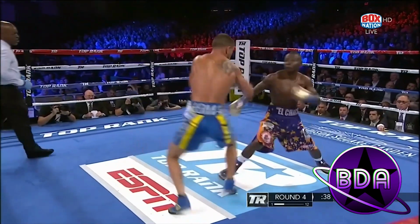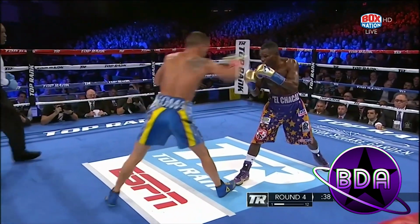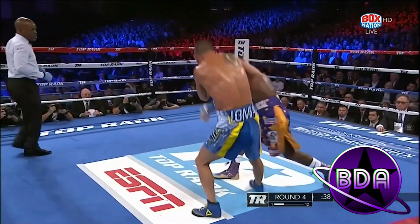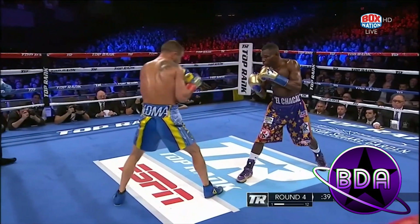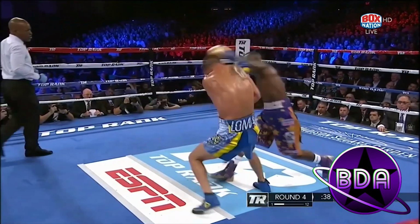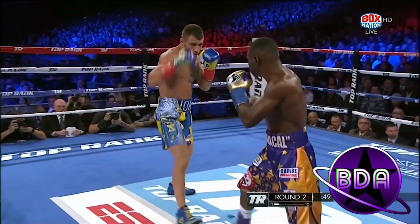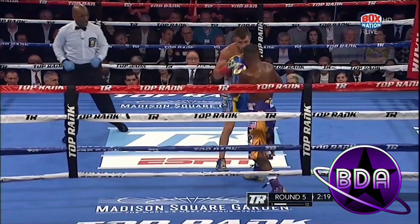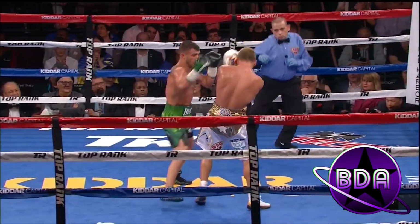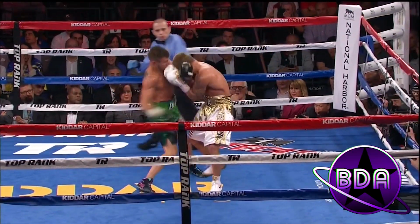Now, what makes Lomachenko's jab such an effective weapon is the fact that he telegraphs it very little. There's only a bit of pullback on his punch. He keeps the arm out in position and simply uncorks it when he sees the opening. It's a nice straight shot. And as we've mentioned in other videos, he constantly moves his hands, head, and feet, firing off shots from different angles, which makes timing him a very difficult proposition.